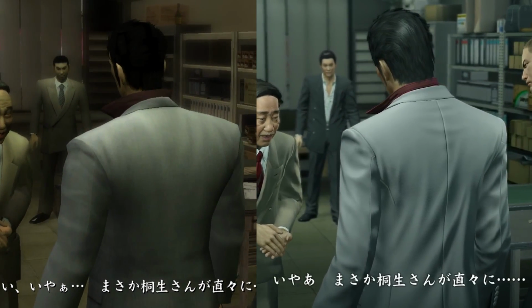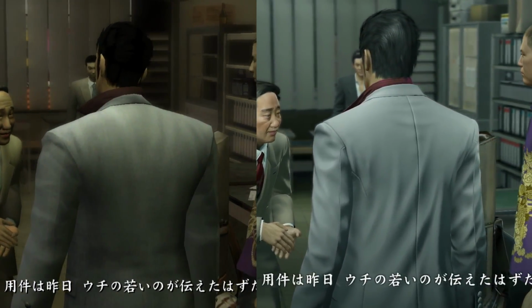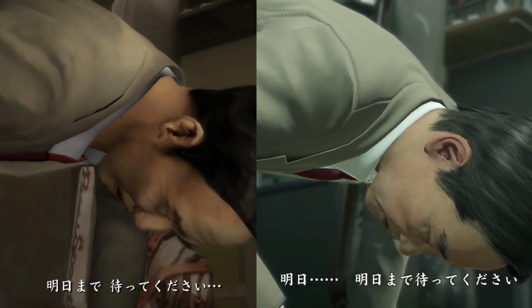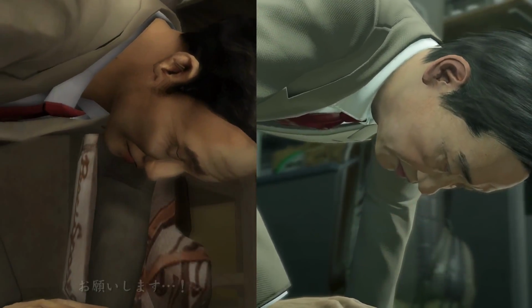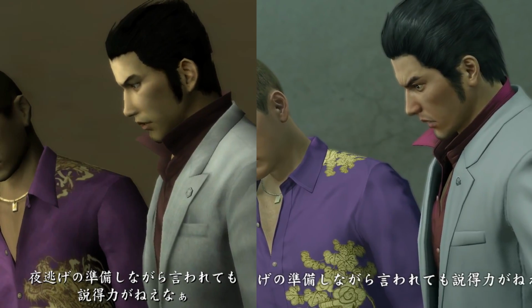As mentioned many times in previous graphic analyses, 60 FPS is a game changer, and in Yakuza's fast-paced combat scenarios, it's a must. The remake also features extended cutscenes and additional content, along with improved audio and sound. It seems that Sega actually cared about this remake instead of rushing it out of the door.